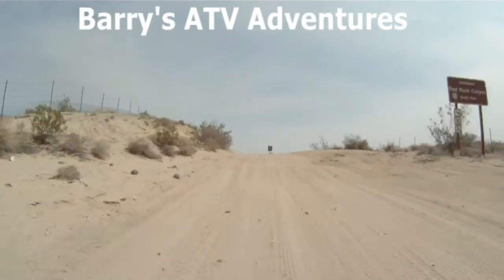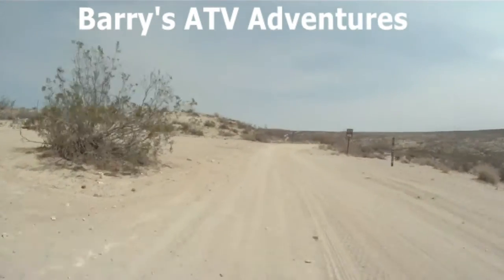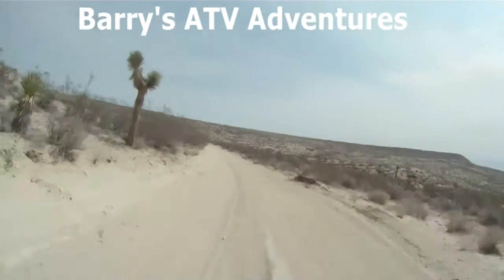So we're entering Red Rock Canyon State Park. We'll be here for a couple miles and then leave it again and enter the El Pasos. The first right turn you can make will drop you down into Opal Canyon. The second one will take you to that ridge you can see in the distance on the right. It's a dead end, but it's a nice overlook.